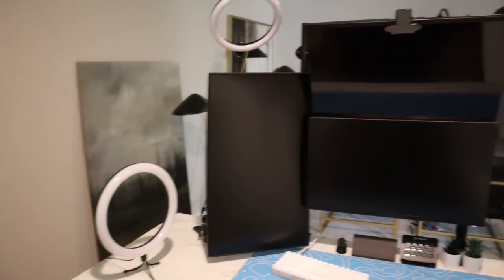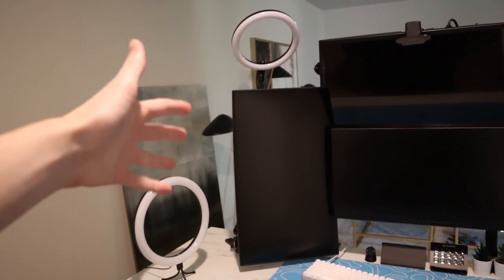All right, so here's the new and improved stream lighting. Although it looks really ugly at first, both of these can be hidden, and I want to show you that real quick because this is one of the main reasons I did this.